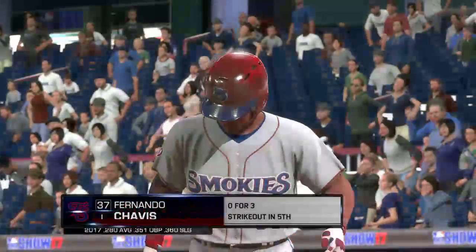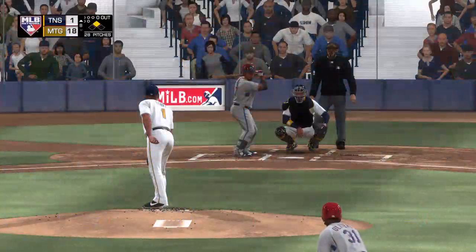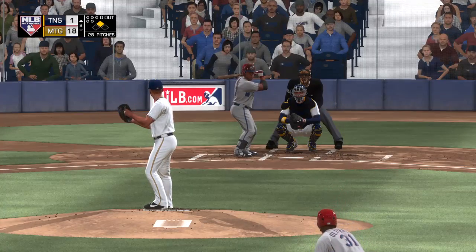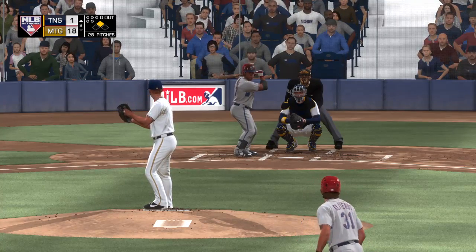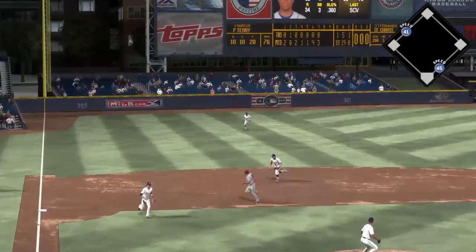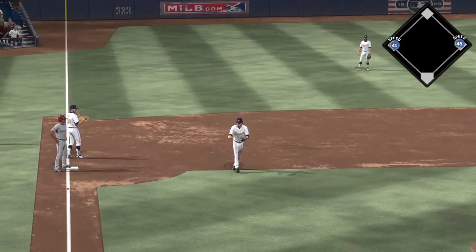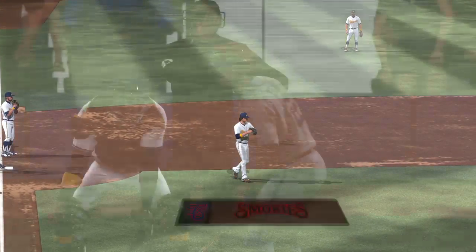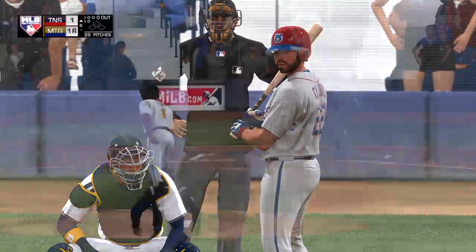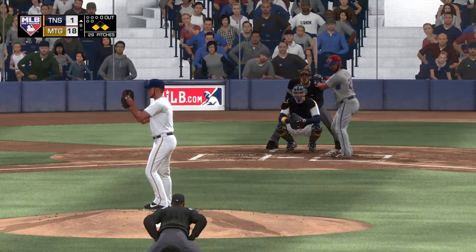Now batting. So coming to the plate, Fernando Chavis. 0 for 3 with a couple of strikeouts for him to this point in the ball game. First pitch coming. Here it is. And that's through into left, a base hit. And they'll put the brakes on at third. Runners at the corners with nobody out. Now at the plate, John Clark. Three at-bats for him in this one, all ending with him going down on strikes.